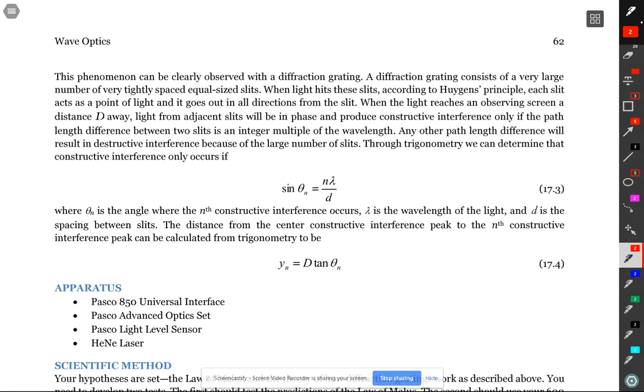We have to do the hypothesis right after. Good, moving on. So we just say what is this, a light source or beam? That's a beam. It's a light source. So you're doing the light source first. We're going to be shining the light source through two polarized slits.